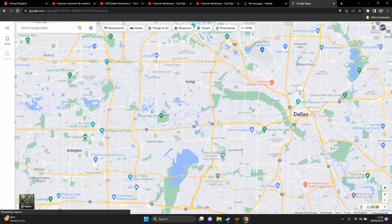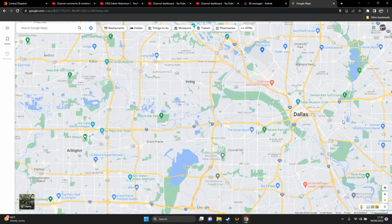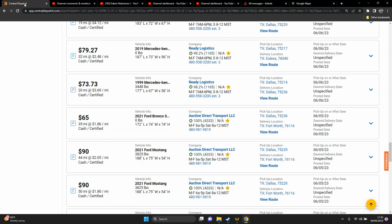So depending on where it's picking up from, it might take you an hour or two just to get through this traffic that's in Dallas, just to get over here to Euless. Although it looks good as a local run, or even from Dallas to Dallas right here, paying $3.60 a mile, it's 20 miles, right? But if you're going from this side of Dallas to that side of Dallas, that 20 miles could take you an hour and a half just to get through that traffic congestion.